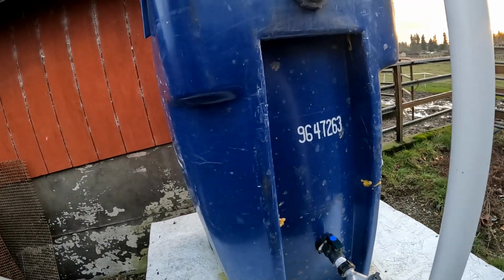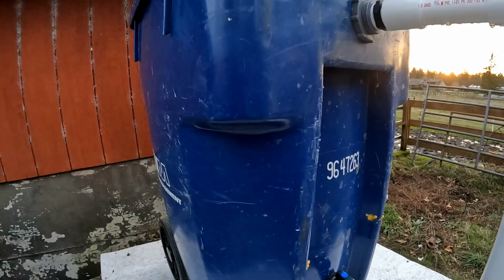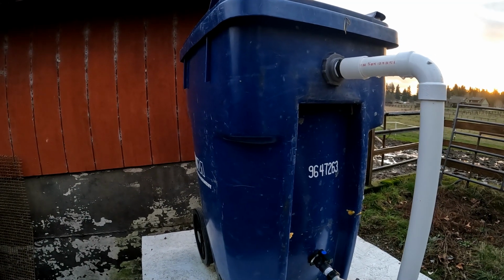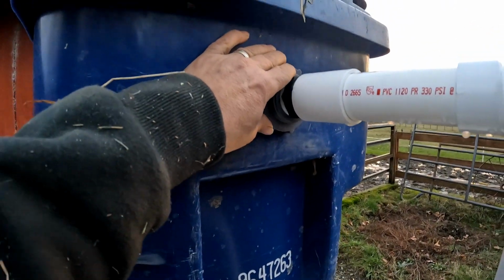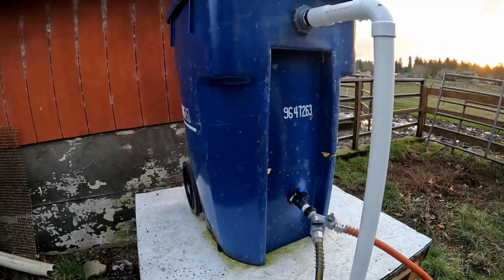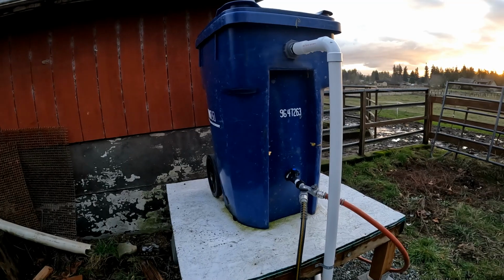And it would not keep up with it. When it's raining out, this 100 gallons fills up within 20 minutes, it's full. And with a garden hose hooked up to here and a garden hose down to here, it's barely kept up. But on a real rainy day, it wouldn't keep up at all, just overflowing.